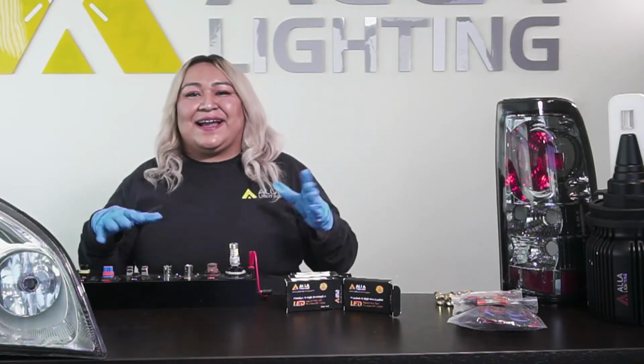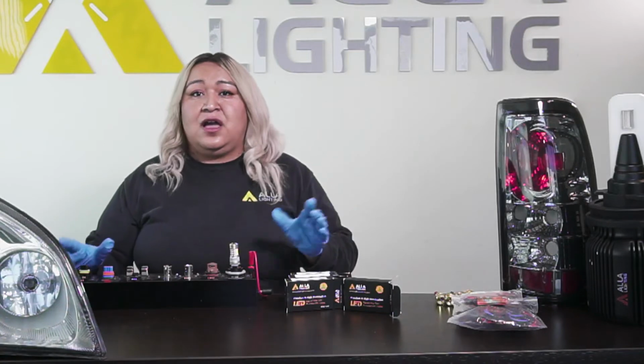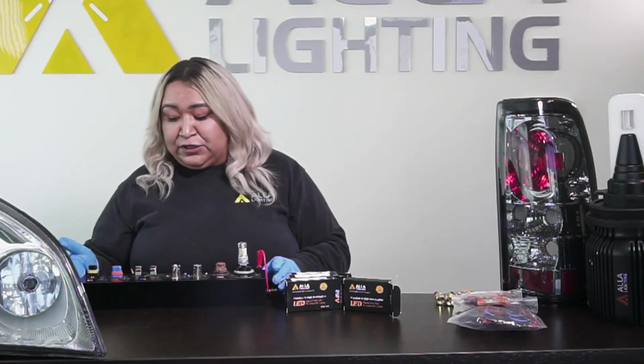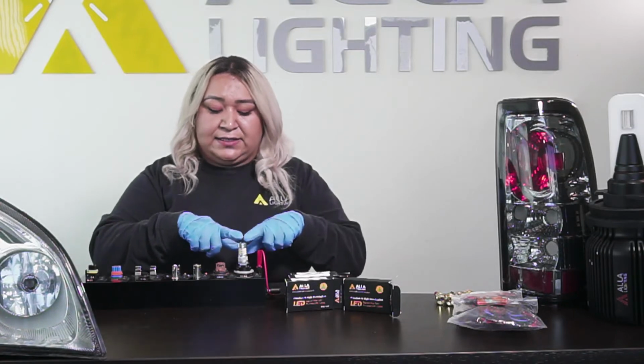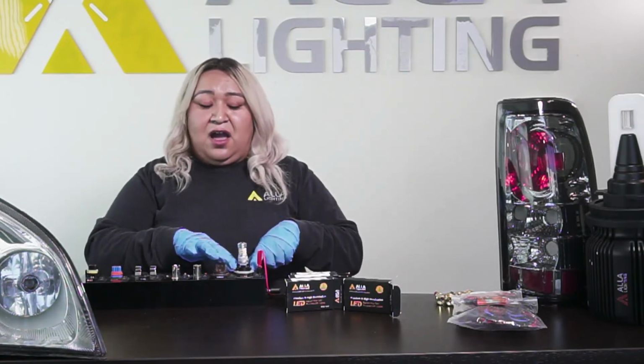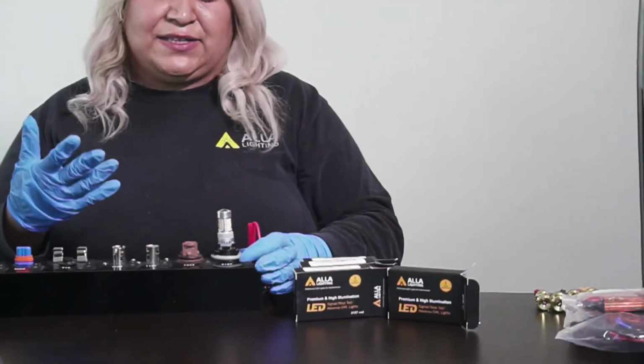Alrighty, welcome back, guys. So I'm actually going to use a different testing tool. This is pretty much our own testing tool. So I'm going to go ahead and put it right here. This is our 3157 socket. So I just want to show you a little bit better. Maybe this helps you see a little bit better when I activate it.